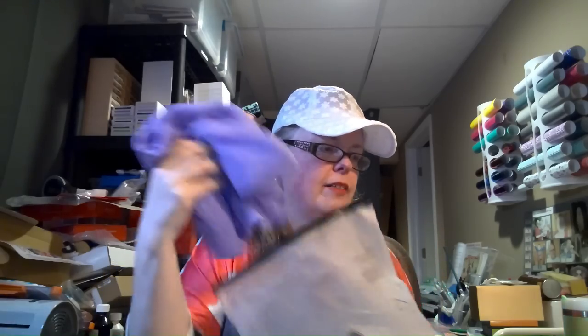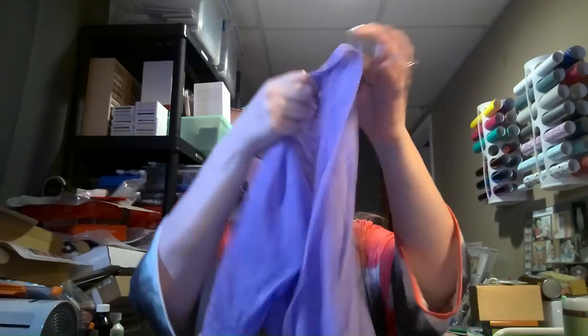This is a spring summer cardigan for $6.79. Got two of these, two different colors. This is the light purple one. This is a very thin, you can see how thin it is.